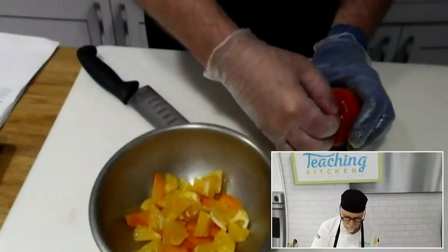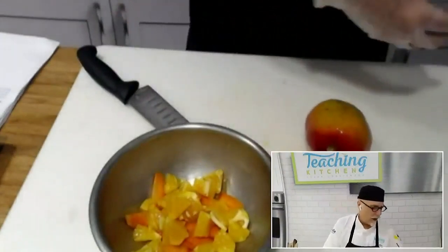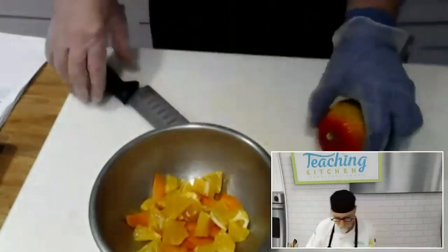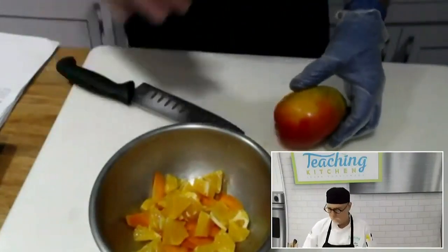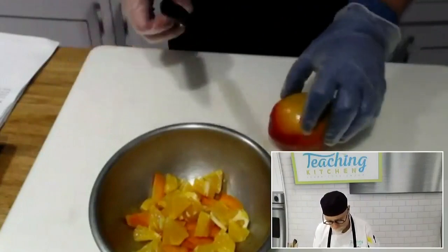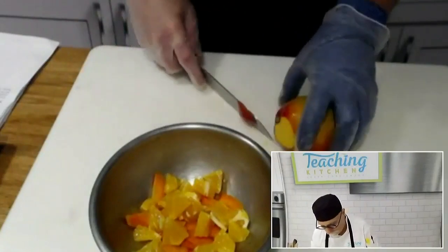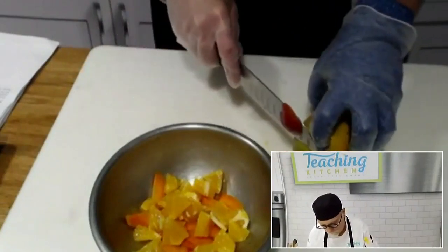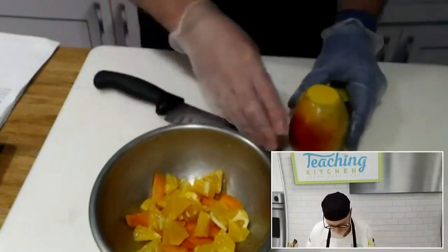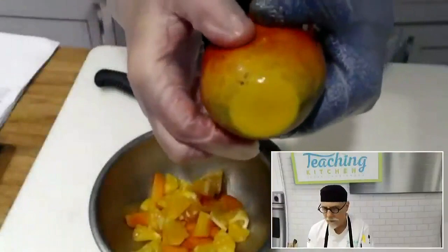Feel free to substitute. The point again is to have those multiple colors, and take advantage of this whole season of beautiful colors in our food. All right. So I'm going to cut off both ends just so I have a nice... this is going to be a good one. See that? Nice.